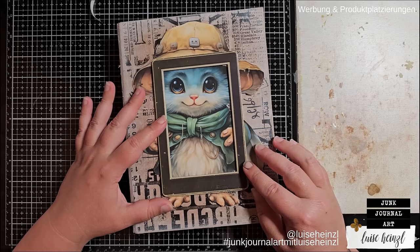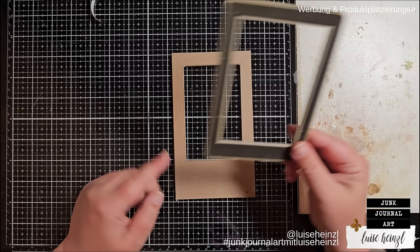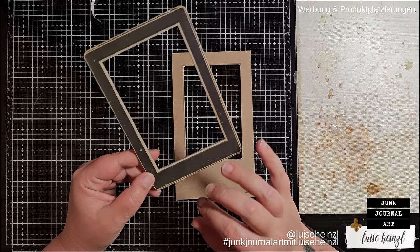This color is just amazing for this cover. So I thought, why don't we try to create a similar color on our piece here? And this color is really similar to a dark version of forest moss. And I have my forest moss spray stain here.